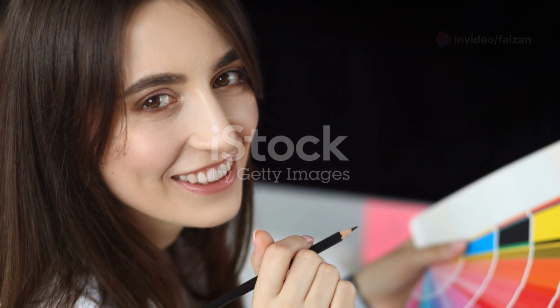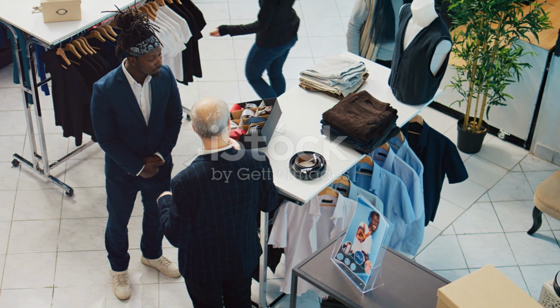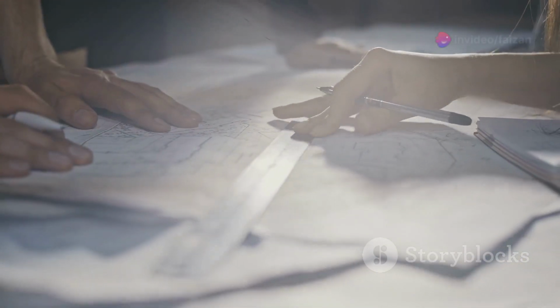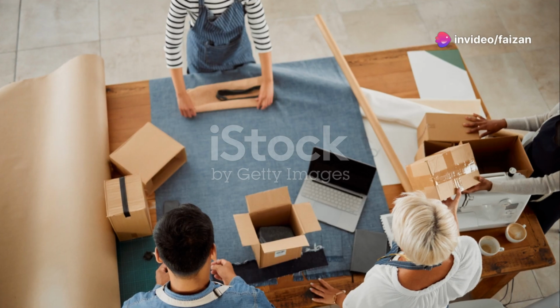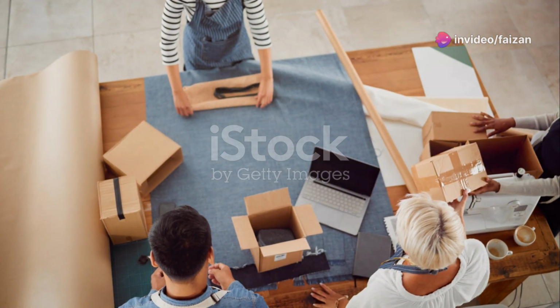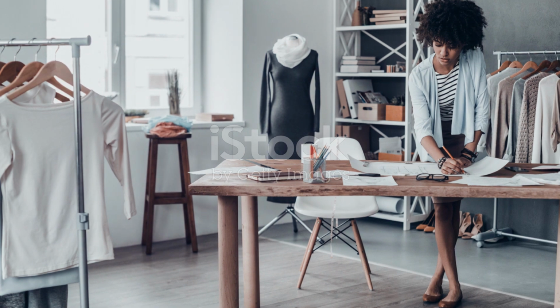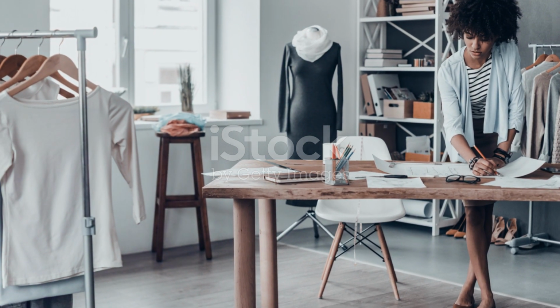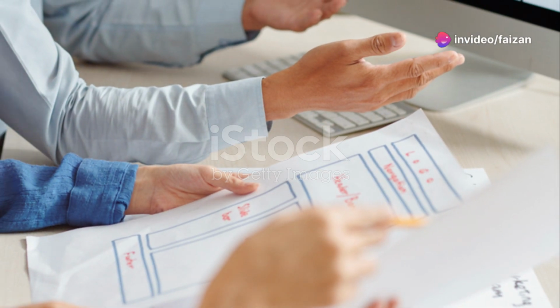Design thinking is all about cycling through these stages: empathize, define, ideate, prototype, and test iteratively. It's a flexible and dynamic way to approach design challenges. And trust me, it will push your creative boundaries and lead to more innovative and user-centered solutions. So go out there and start applying design thinking to your projects. Tap into that creative potential.